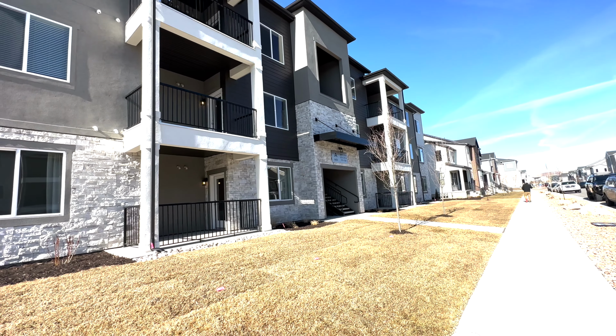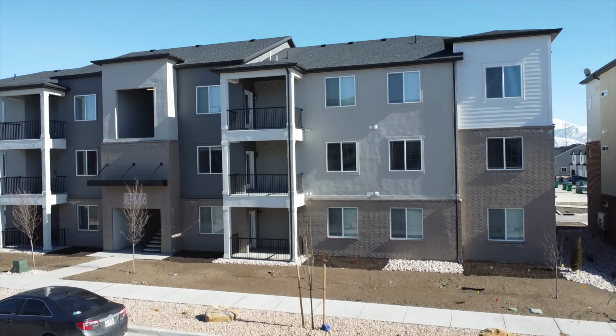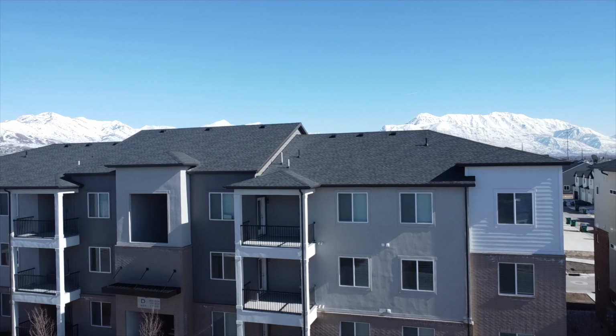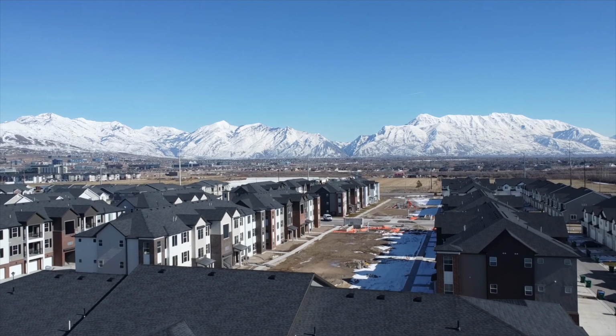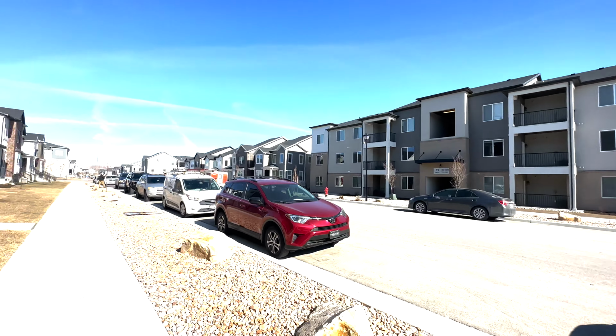So we're going to check out A101. This is their condo unit, and then just down this sidewalk here, we'll check out one of their townhome units. This is what it looks like. Here's the neighborhood. They're building a bunch more of these condos, so they've got just all types of affordable housing and beautiful housing.